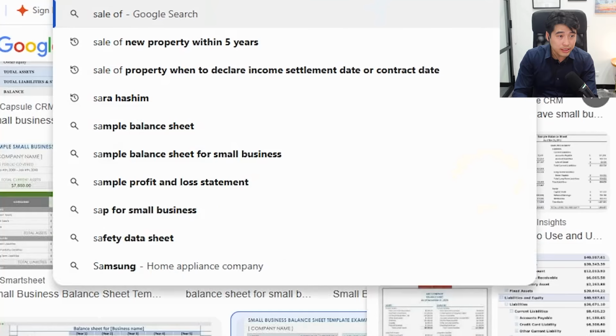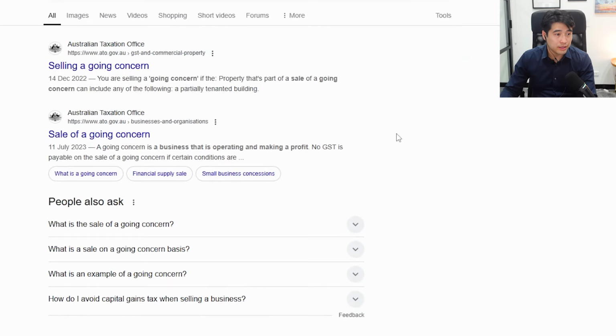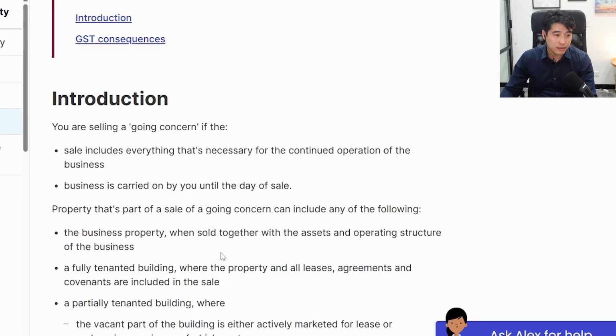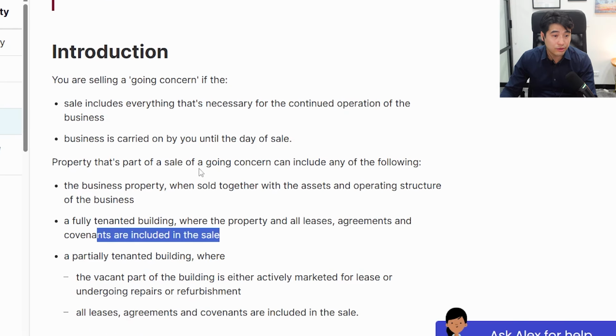I just want to let you know that if a business isn't a sale of going concern, then definitely you can't claim it. Sale of going concern is a very weird term to use. Basically, it could be a property. A lot of the time it's about property because commercial property is a big thing. So a fully tenanted building, where the property has all the leases and lease agreements, means it's a sale of going concern, which means it's exempt.